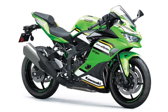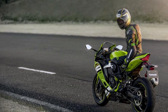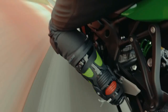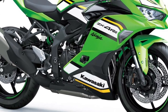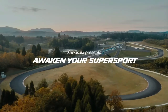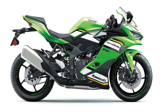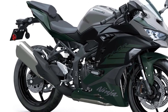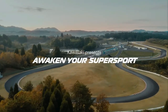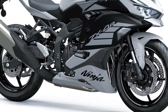Kawasaki's dedication to innovation is reflected in the Kawasaki Ninja ZX-4RR's advanced aerodynamics, which minimize drag and maximize stability at high speeds. The Kawasaki Ninja ZX-4RR's aggressive styling is complemented by a range of eye-catching color options, allowing riders to showcase their individuality on the road or track. With its adjustable suspension and ergonomic design, the Kawasaki Ninja ZX-4RR offers a customized riding experience that caters to the needs of every rider.